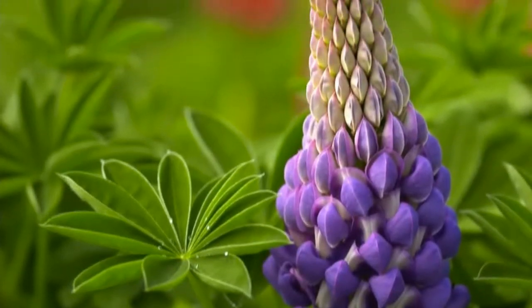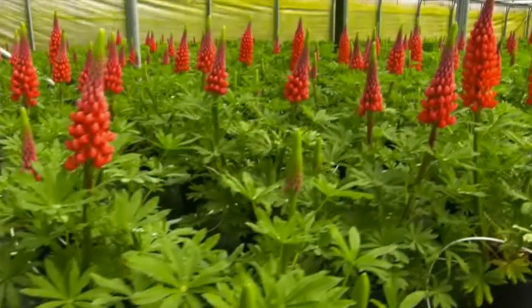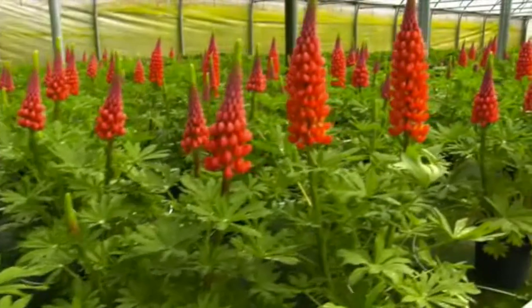We specialise in lupins and we have the National Collection of Lupins here, which I've bred and grown for about 20 years. I started just with a few seeds. We've bred our own varieties and grown fields of them to get good selections. And now we're at this point where we have our National Collection of Lupins and we're exhibiting at Chelsea.